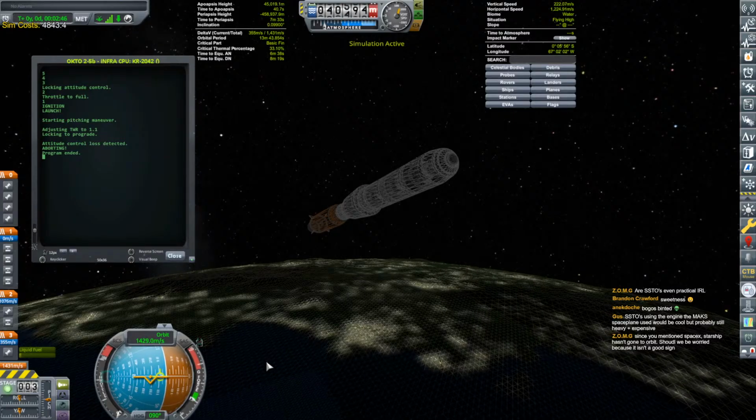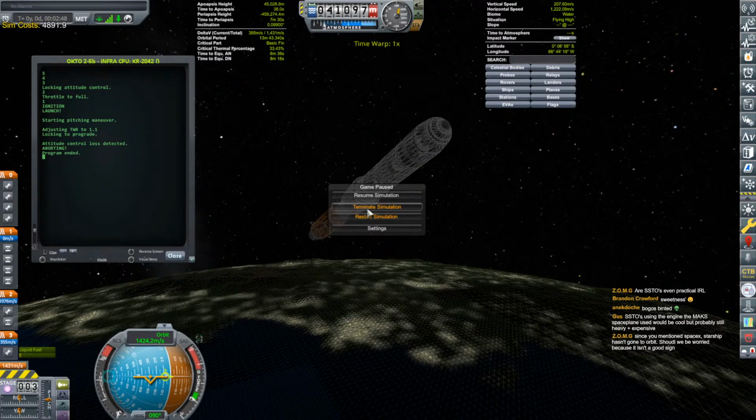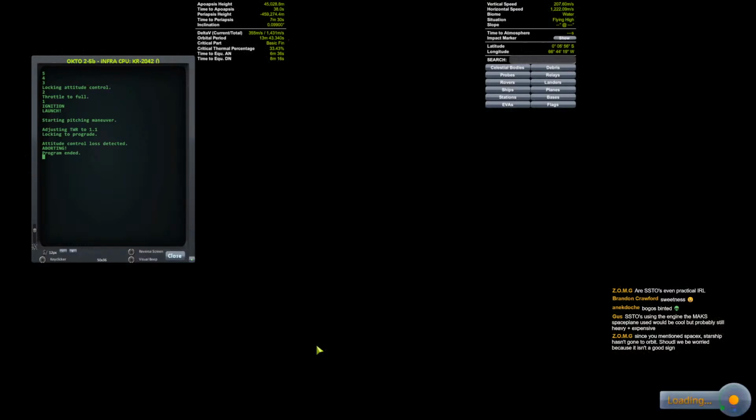No, it aborted again. Oh, okay, I'm just going to fly this. Just going to fly it. No, I don't want to fiddle with it anymore. Let's just restart the simulation. We're going to close KOS. I can't blame KOS. It's my dumb launch script. If I didn't have the abort, it probably would have handled it just fine.